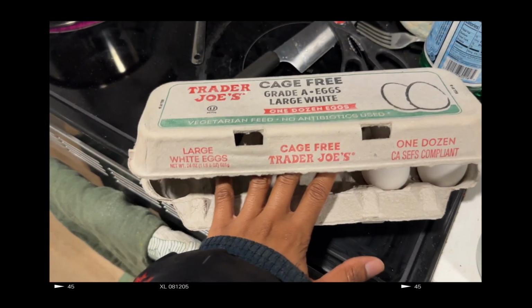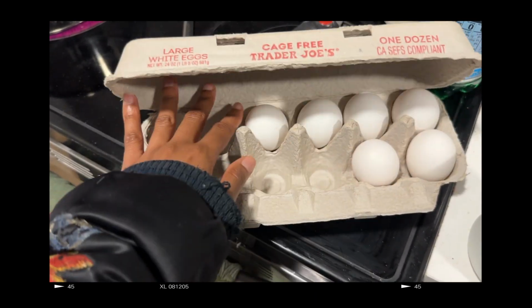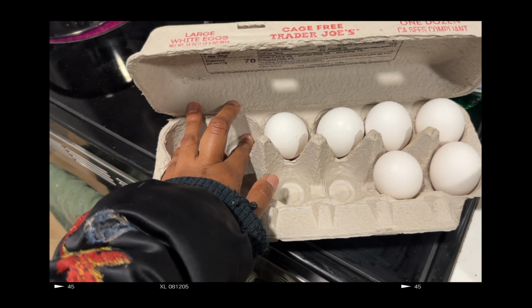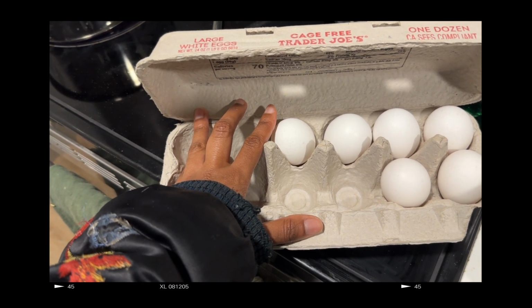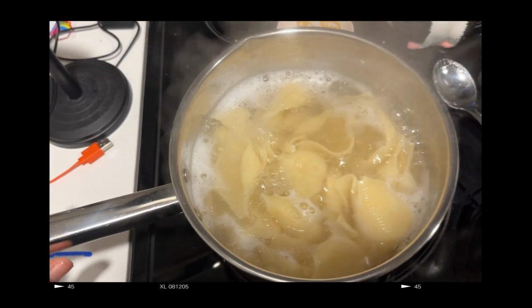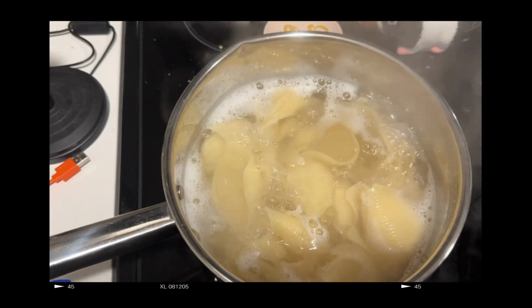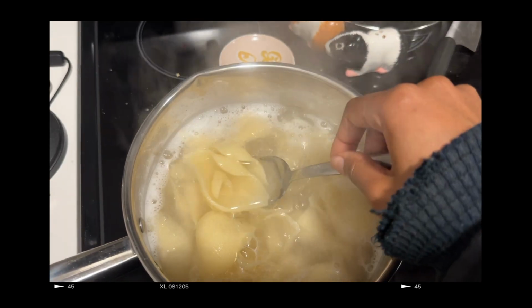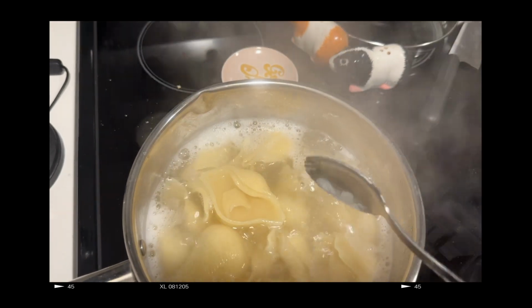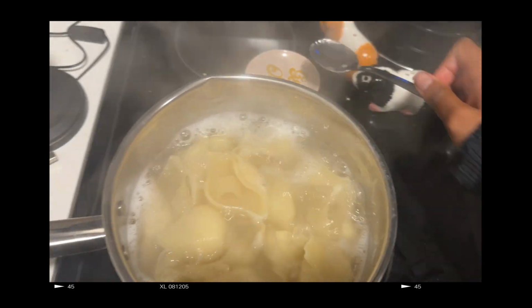Okay, so I'm gonna put an egg into the salmon. I think I'm just gonna do the egg white so that it doesn't become an egg dish. I hope that makes sense. That pasta is done. I was gonna say the leaves, but the shells look kind of big now. That's fine though, they're gonna get stuffed. And then we're gonna eat them anyway.